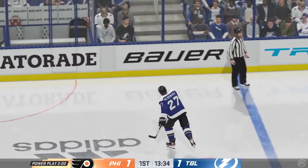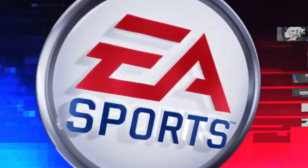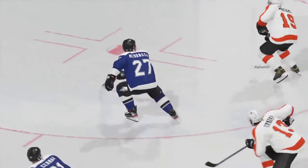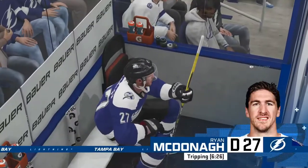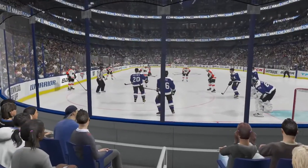Officials calling tripping here on this one. This was the penalty I think what I took. I was most angry at myself because you're not trying to do it. And then all of a sudden you see the guy go down and you're just like, ah, man, here I go.